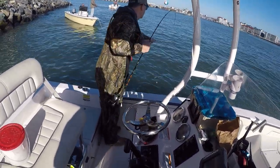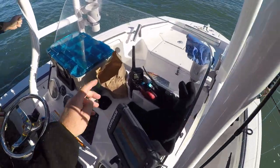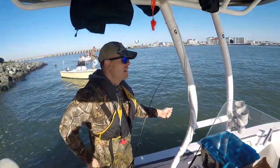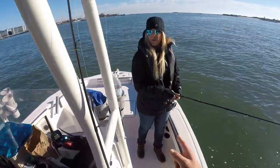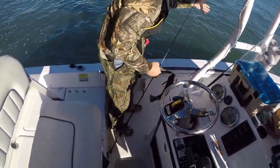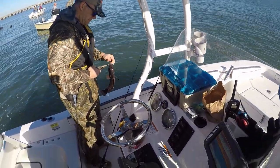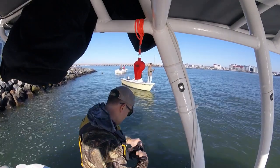Got one. There you go. There you go. That's a black female. Black female. Oh yeah. She's too small, but it's a smooth, beautiful little fish, man.